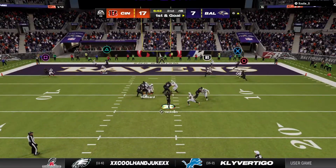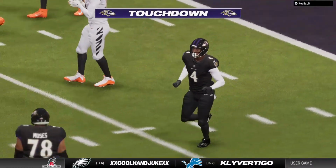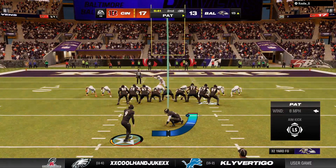Jackson. There's Flowers. He's got it. Touchdown, Ravens. It's a 6-yard touchdown pass. And the Ravens have got it back to within a score.